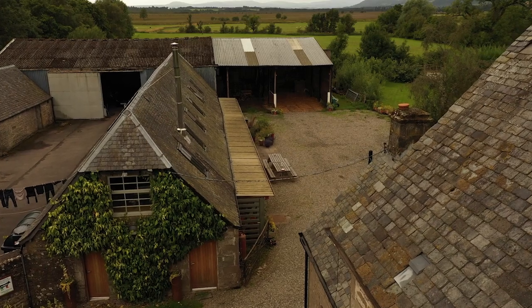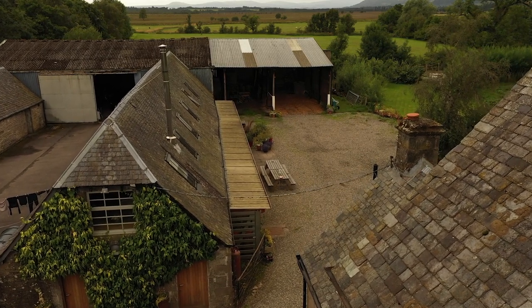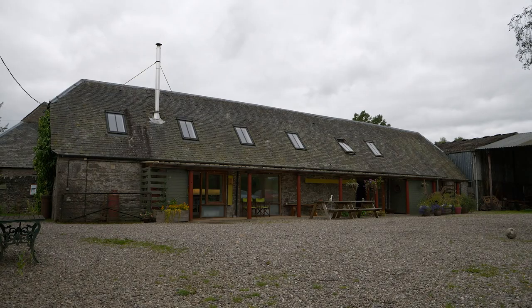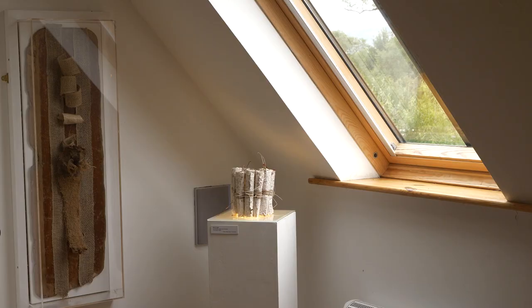It was an old steading, same age as the rest of the farm, and it was just looking a bit sad, and looking like it needed a new life. And it coincided with the idea of setting up a workshop space and a space for events. So, small as it is, it works really well. And people say that I've created an environment that is a creative and inspiring place.